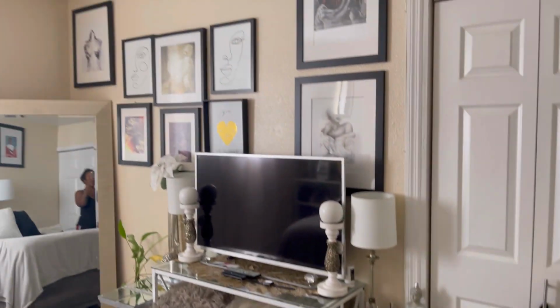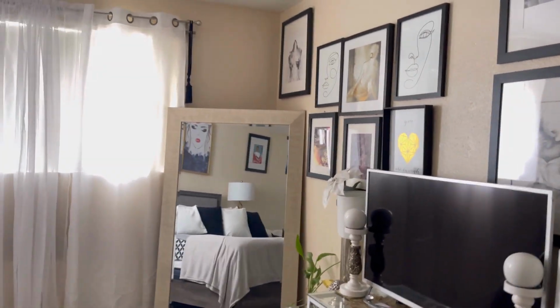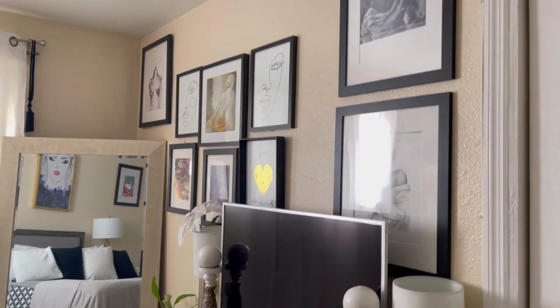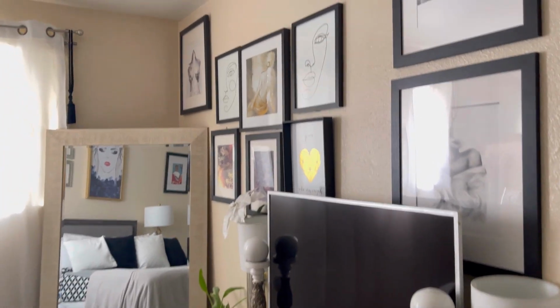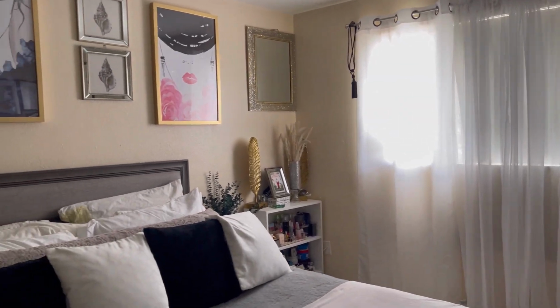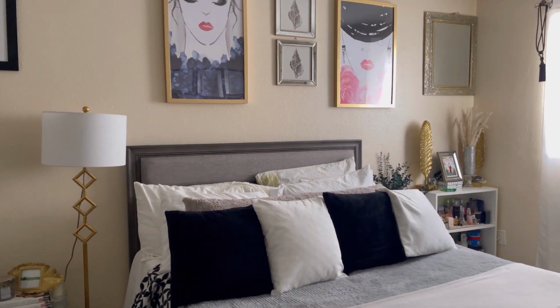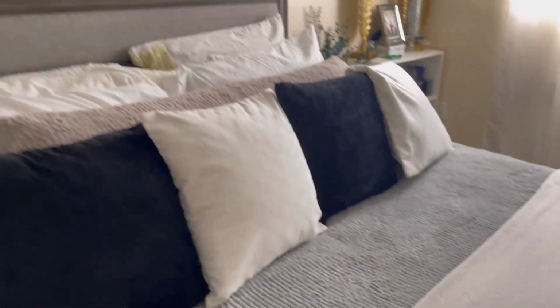And again, the door, the other closet. And then walk around. I love my actual wall. So when I move, I'm gonna switch it up, but I'm gonna keep the black and white theme going with a hint of gold. And go around. And again, with the bed, I got it from Rooms to Go, and I will list it below. This is from Target. This is from Burlington.